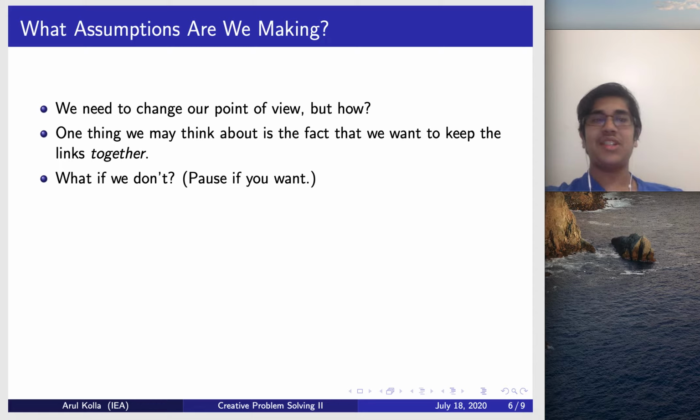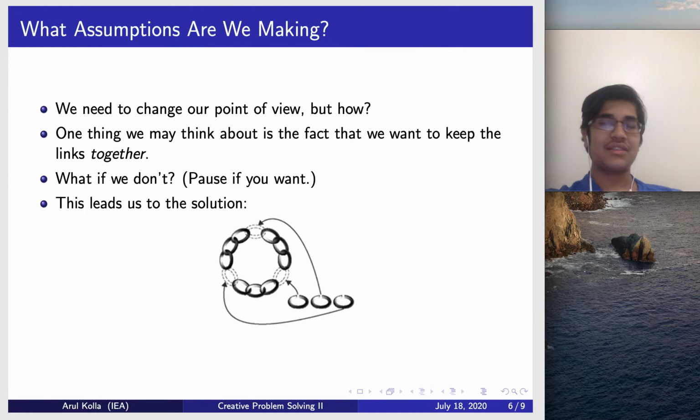All right, so hopefully you had time to think about that. So here is the solution. So what did we do here, right? First of all, we just broke up one single group of 3 into 3 smaller parts and then connected those 3 links here, here, and here, and we made our bracelet. Now you can see that this solution broke the assumption that we made, right?